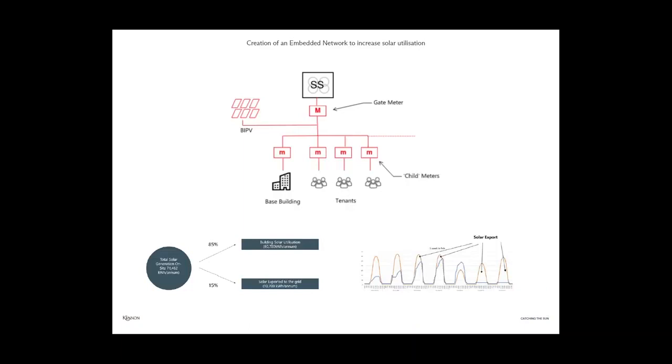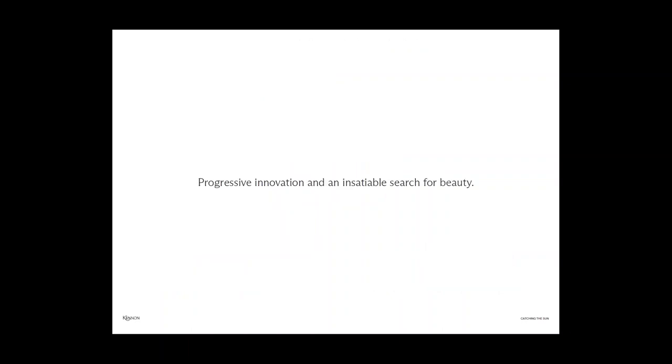There's some technical data which I don't have a lot of time for, but we built and invented this embedded network which enables the energy to be used instantly through all the different tenancies, so it can be fractioned out. On the weekends when the sunlight is hitting the building, it's pushed back into the grid and used by the local grid system.